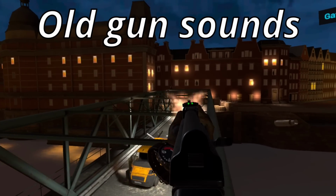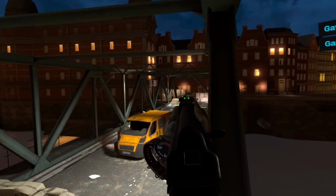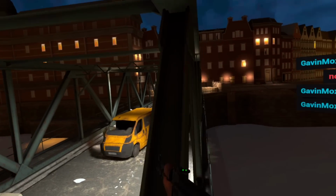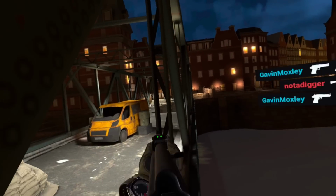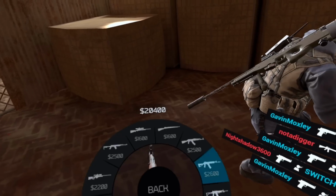Old gun sounds. So in the latest RC update, they changed the gun sounds in Pavlov Shack. Now the gun sounds have been changed in the PC build of Pavlov, but not on Pavlov Shack. Now sadly I don't have any clips of the old gun sounds, but you'd likely not want to hear them anyway because the new ones are way better.